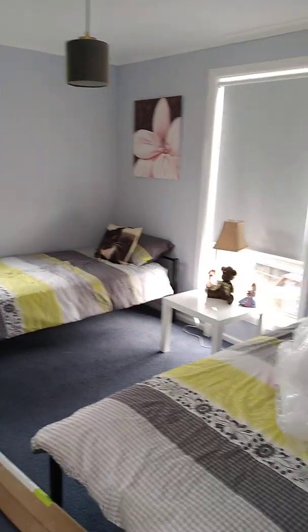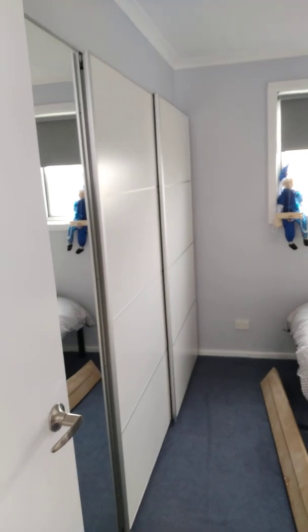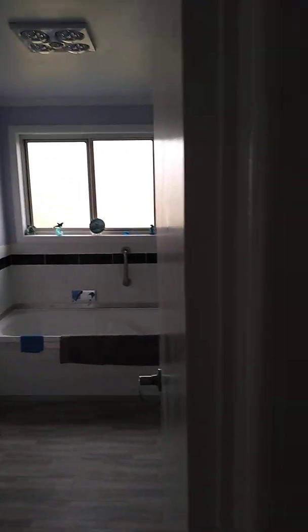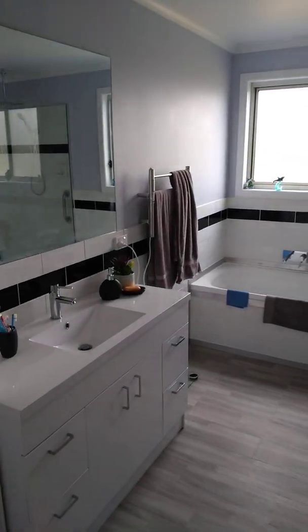And let's start off with the guest room. That's our guest room there. And we've got IKEA built-in robes, which are really easy to put together. There's a laundry, and that goes out to a side landing and a clothesline. And we've got a central toilet, which is large enough to accommodate a walker, so everything's done for old age. And we've got a sensor up there, comes on automatically.